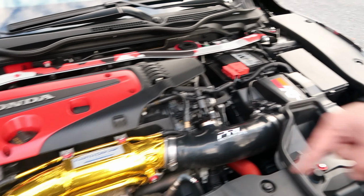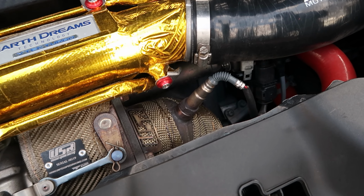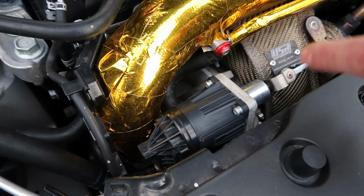I have a USR turbo blanket, USR catless downpipe. Gotta love that. With the lava wrap. I have a Remus front pipe and full exhaust. I also lava wrap that front pipe. I have a Boomba BPV recirculating valve.